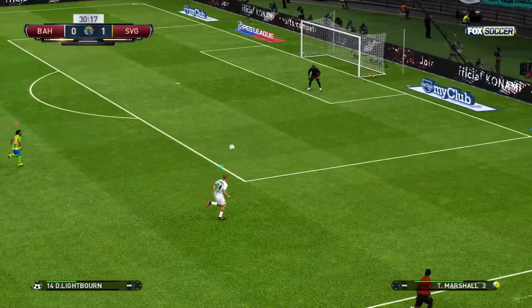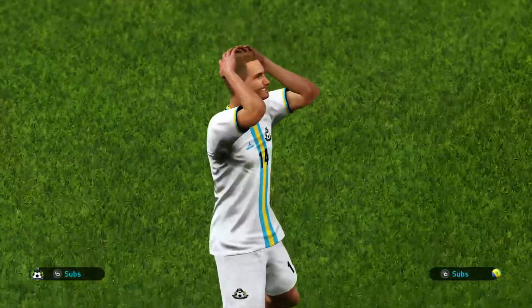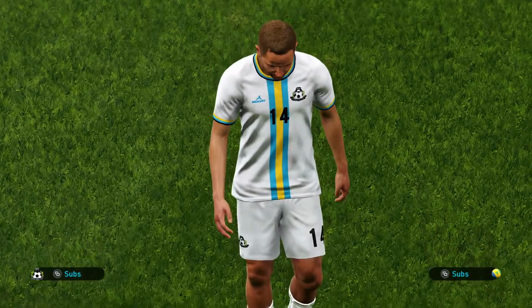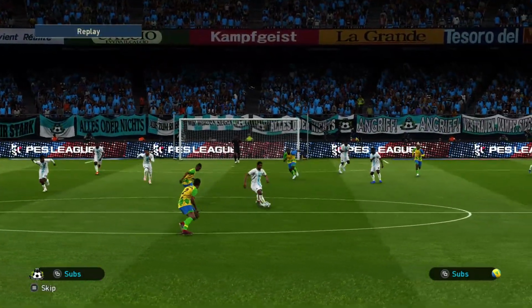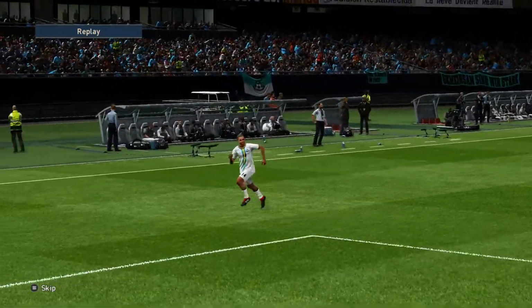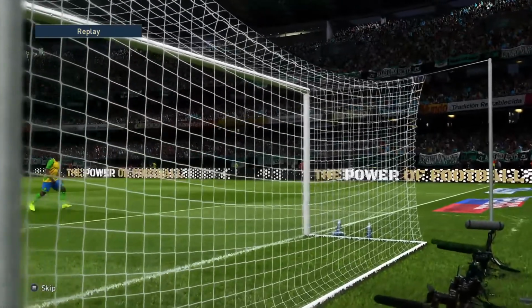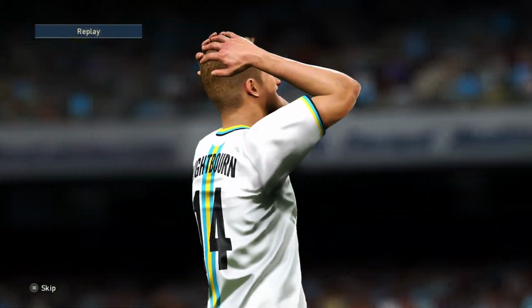That's a great ball to Lightborn, but he's not in the middle of the box. He's just going to hit it. Oh, there they go. Drilled it wide. Carey here. What a pass that was. Great work from Carey. Is it Quentin Carey? I think it is. That's just a shame about the shot there. He's not that good with his feet.